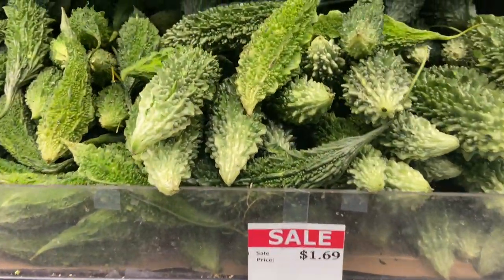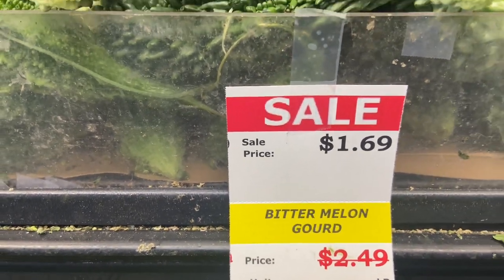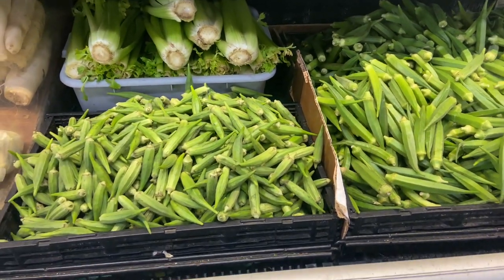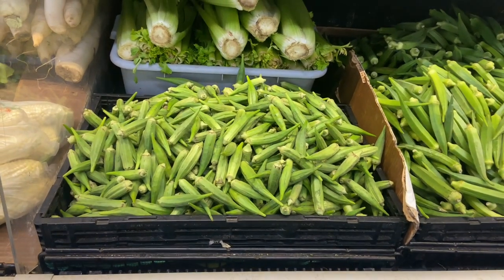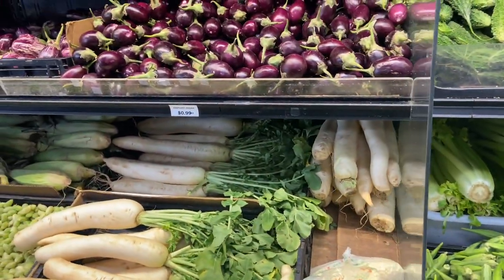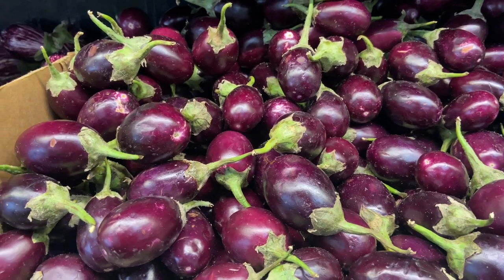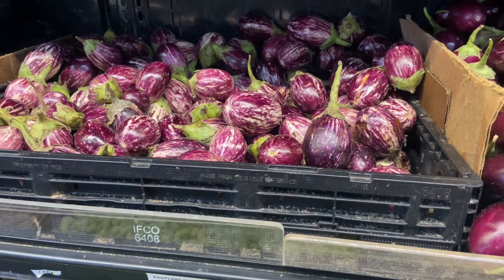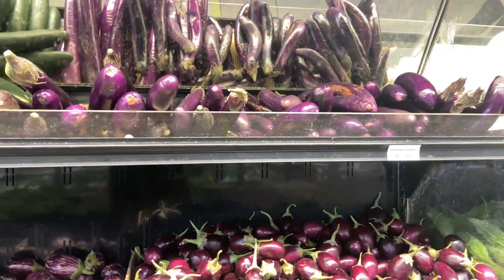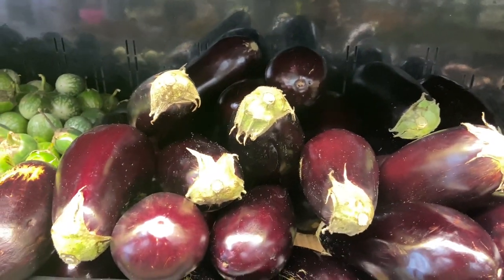Shout out again, Beryl, your favorite. Here you go, the bitter melon. Regular okra, it's only $2.49 per pound, much cheaper than other stores. Oh, this is the Indian eggplant. It's like the Filipino eggplant in the province too, like the circle one. And look at the different kinds of eggplant. It's graffiti, and there's Chinese eggplant, and then there's American eggplant, which is much, much bigger.